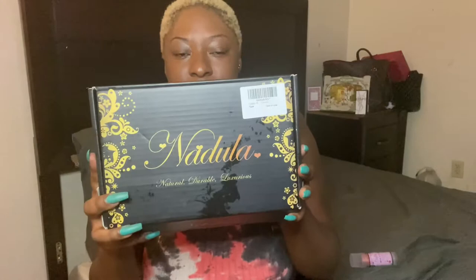So I have a Nadula wig. I bought it from Amazon, but it did come from the company, but I ordered it from Amazon. It's a 16 inch, a 4x4 part, 150 density. It was $111 plus tax. Let's just go ahead and open it up. Well, it does come with a few things. It comes with this headband.